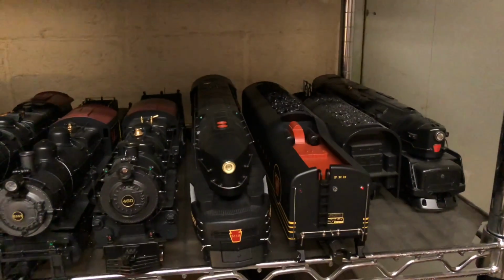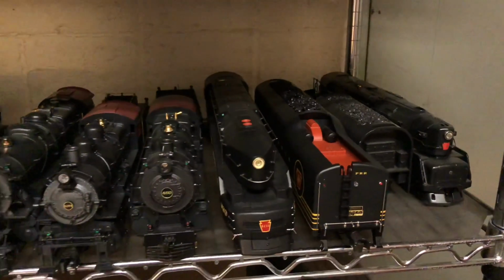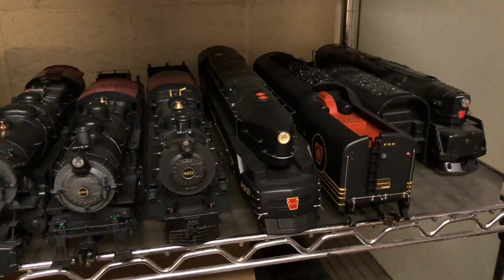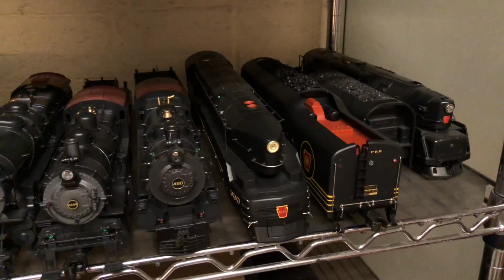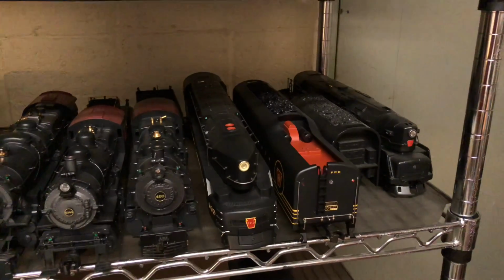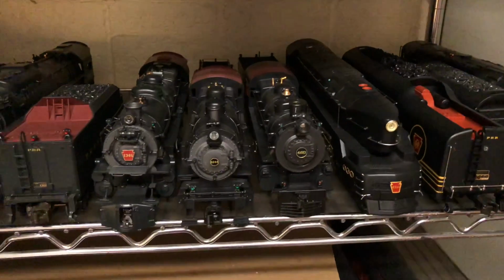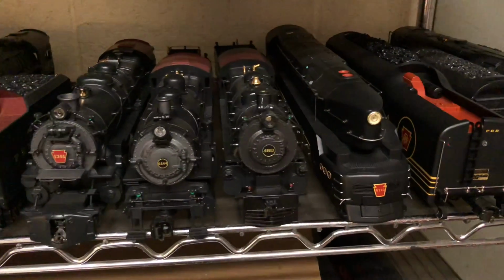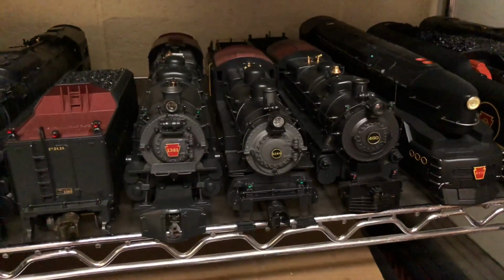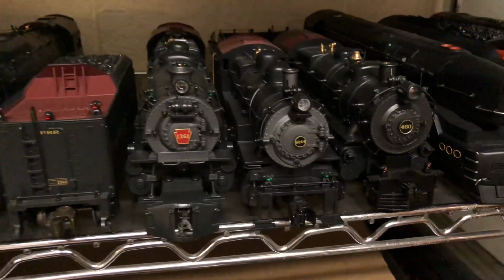Okay, starting on the right down here, this is the Legacy PRR Duplex. It's a Lion Master set. Then you have the MTH Premier T1 Duplex, which I've put TMCC electronics in. And guys, all these videos of these engines, I'm sure you know that I've done videos on almost all of these, so you can go back and find them all. Right next to the T1 you got the Legacy 460 Lindbergh Special Atlantic, and then that's the B6 Switcher Legacy.